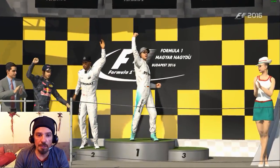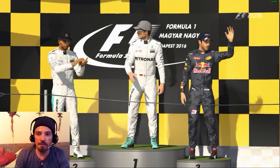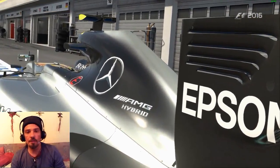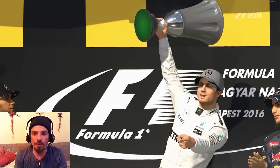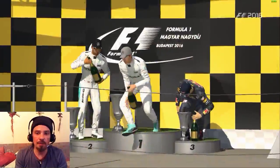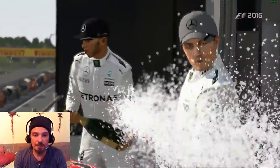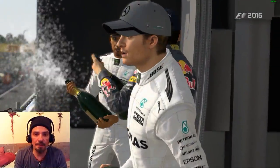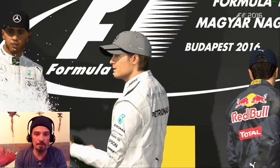And here we got the podium: Rosberg and Hamilton and Ricciardo, 1, 2 and 3. And there he goes with the cup. And now we can see the champagne spreading out of the bottles. What a nice little thing here we can assist to.